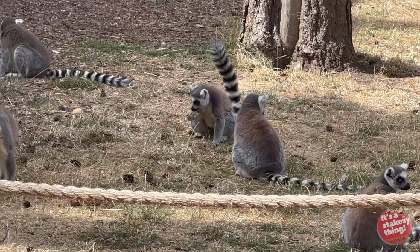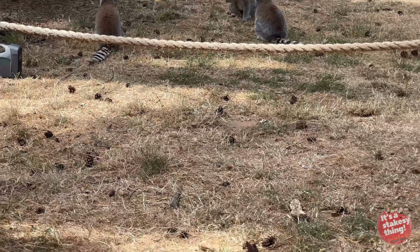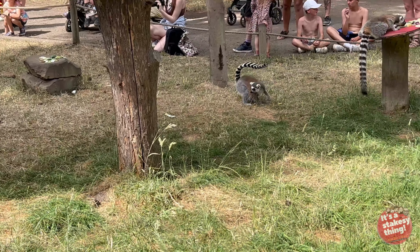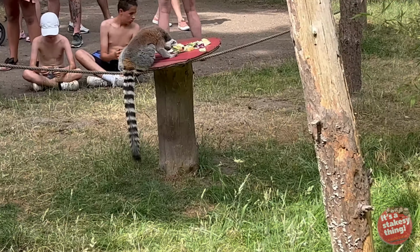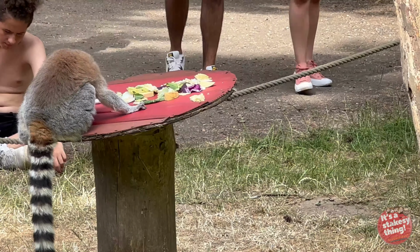So we've rearranged their diet to keep them nice and healthy, and the root veg they get, so the carrot, the sweet potato, and things like the sweet corn as well, are a nice little sweet treat for a lemur instead of fruit. Now lemurs are very social, so they do like to live in groups.